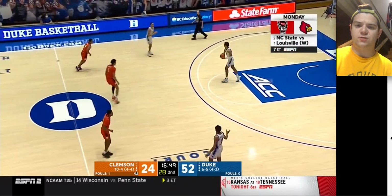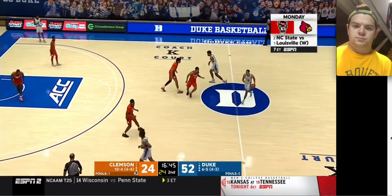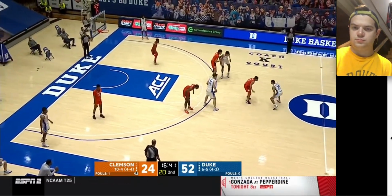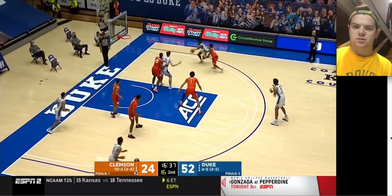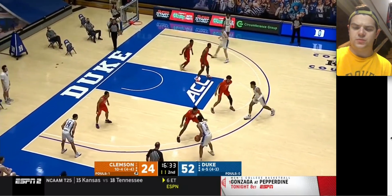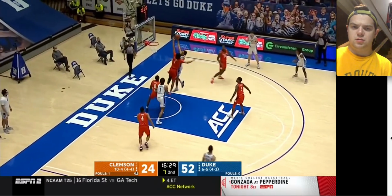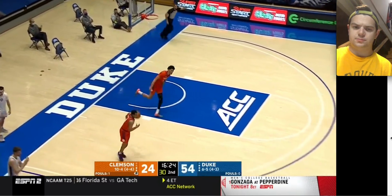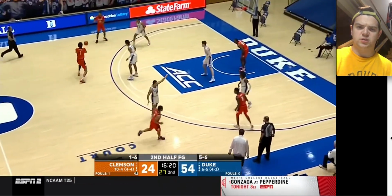You can see now Johnson's kind of running point. Oh, never mind. So you have Johnson in a horn set. Hurt was the roller. Johnson the popper there. He's just kind of at the top of the key. Going to send another ball screen into a slip. Good finish from Wendell Moore. He was a guy on a lot of NBA radars too after his freshman year. Had a pretty disappointing sophomore campaign though.